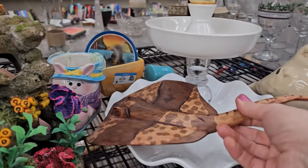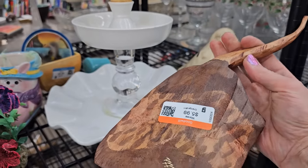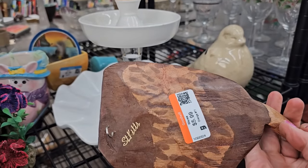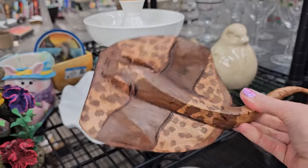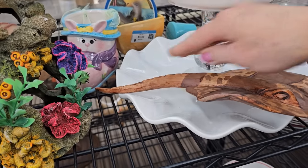I like this stingray. He's carved wood, looks like a souvenir piece. He's marked St. Kitts in the Caribbean. He's $6 though, so I think we will leave him on the shelf.